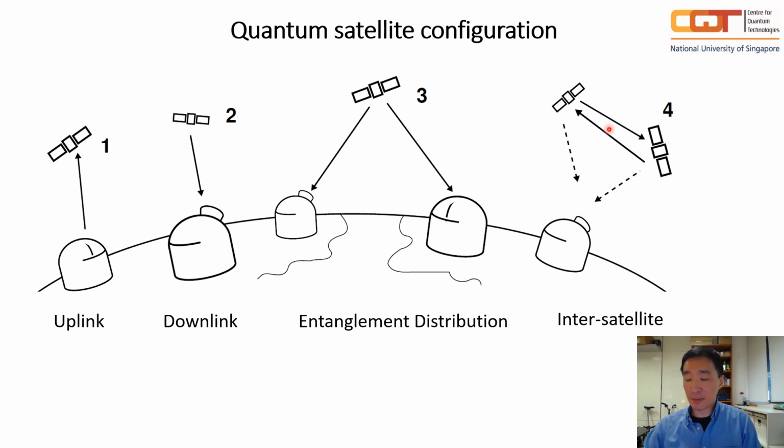And of course, at the same time, you can augment any of these entanglement distribution techniques by having the satellites also being able to perform inter-satellite communication. And so this is actually quite important for future developments. But at the moment, most of the teams are still trying to demonstrate the technologies in space, and we are all working on different variations of 1, 2, or 3.